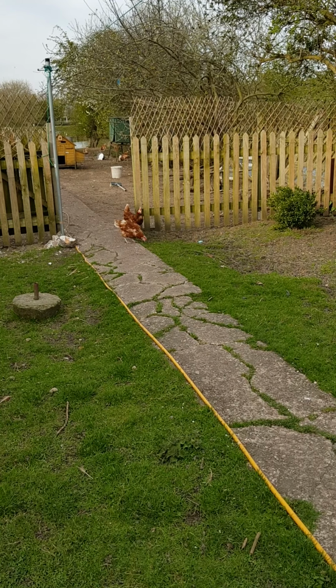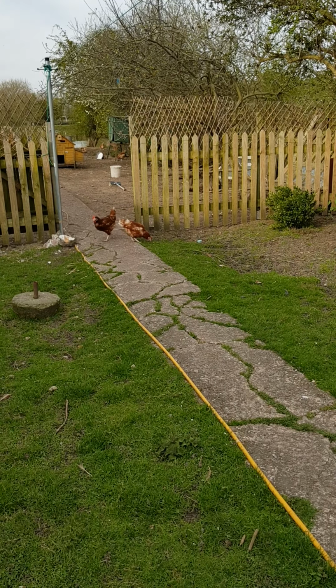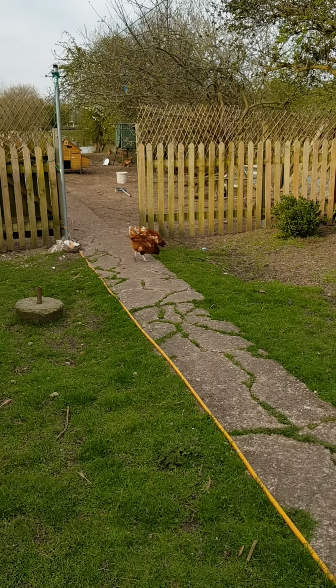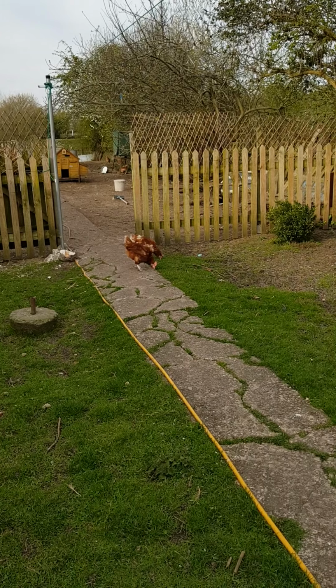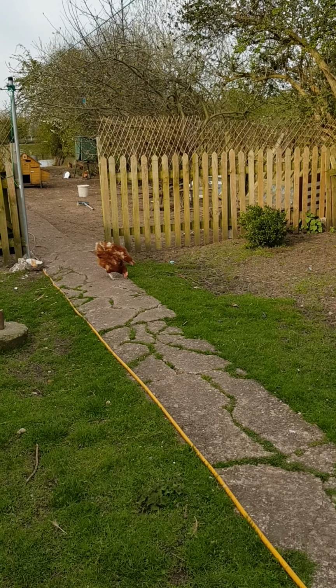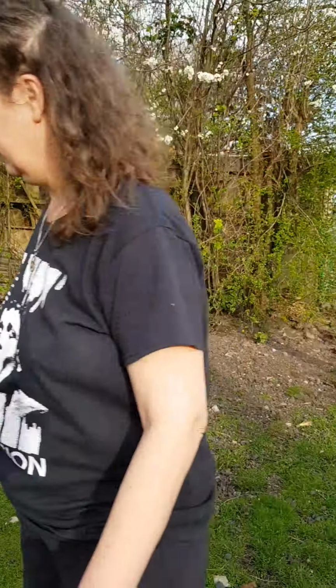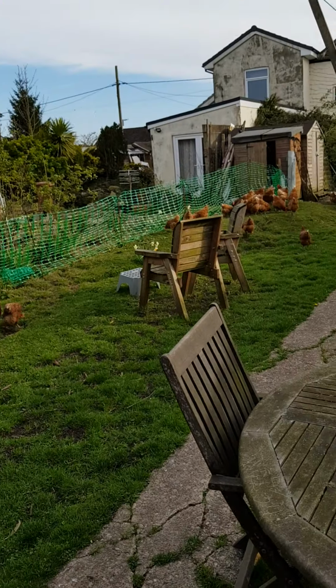Hello, look how perky they look. I'm just going to go up the garden and check on the girl who's a bit nervous and not so well. John will just video the hens a little bit more for me, and then that will be the end of this one. Look at them all eating grass up there. Bye!